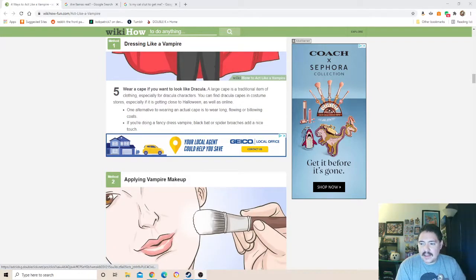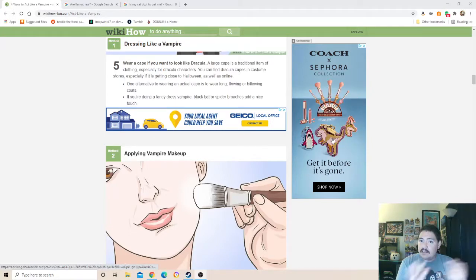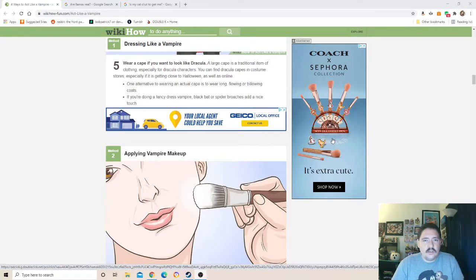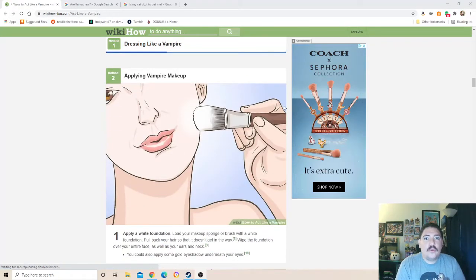Applying vampire makeup. Distinctions. This is not regular human makeup. This is vampire makeup. Is there a difference? No. But when you're applying it and your mom comes in your room and says, honey, did you steal my makeup? You say, Mom, this is vampire makeup. It's a difference. I'm not a phase, Mom. I'm not going through anything, Mom.